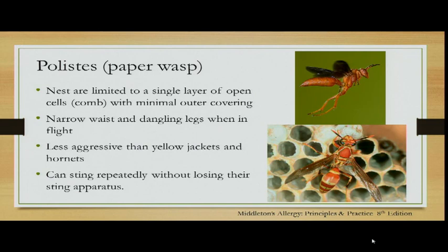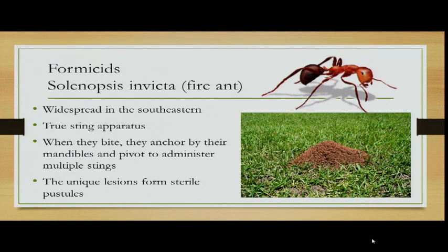The paper wasps are characterized by a narrow waist and dangling legs when they fly. They are less aggressive than the yellow jackets and the hornets, and they can also sting repeatedly without losing their sting apparatus. And here we have a fire ant. They are widespread in the southeastern United States. They have a true sting apparatus, so when they bite, they anchor by their mandibles and pivot to administer multiple stings. The characteristics of the lesions caused by fire ants we will see in another slide. They cause small pustules.